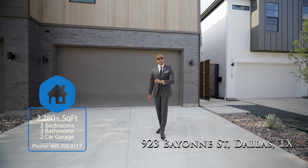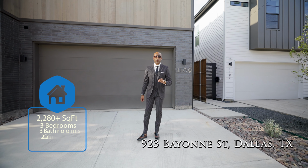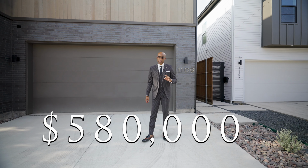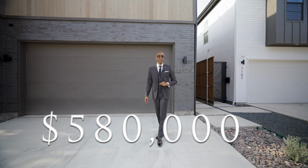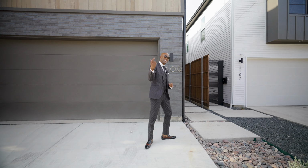That one is a little under 2,300 square feet, exactly 2,280 square feet, three bedroom, three bath, two car, asking $580,000. I can't wait for you to see both of these listings. Get your popcorn ready. Let's go.